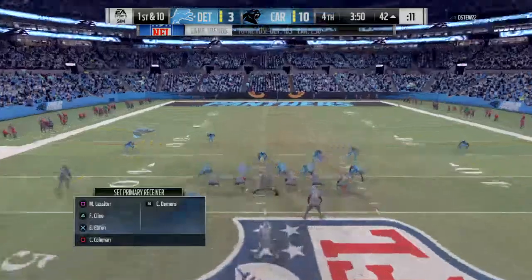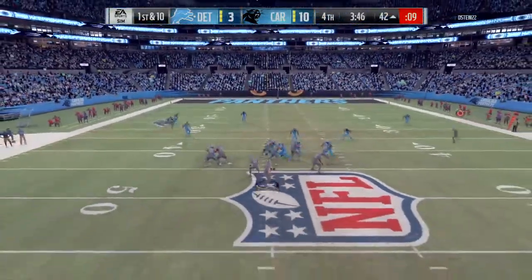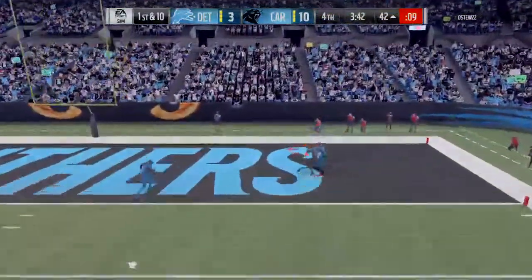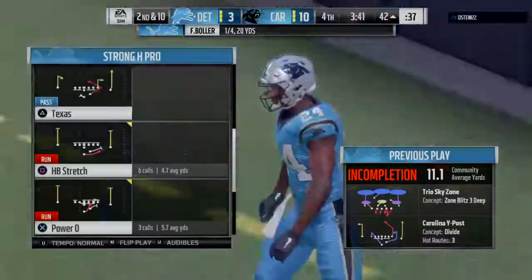Detroit. So the D-line's going to spread out. They'll look to throw now on 1st down. Try to lay one up deep. So they took a shot on 1st down, but couldn't connect.